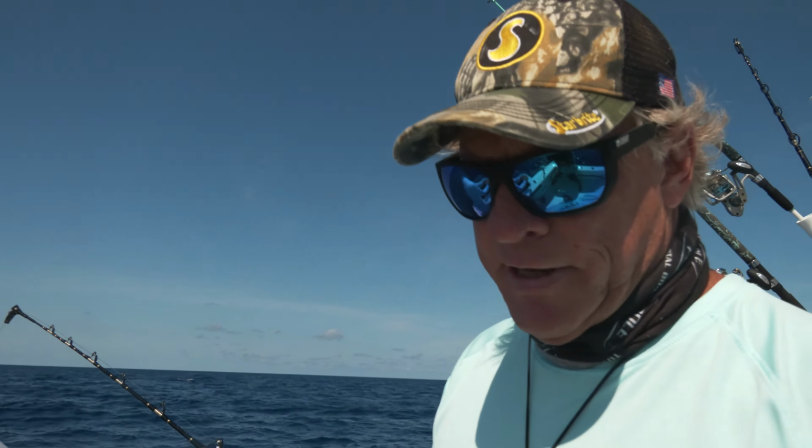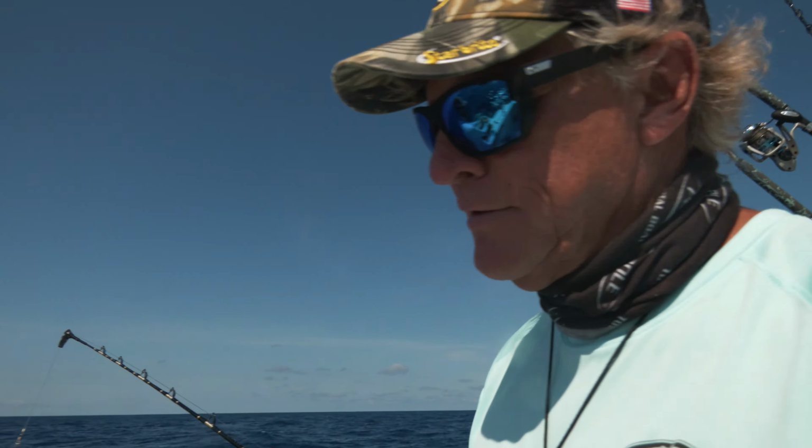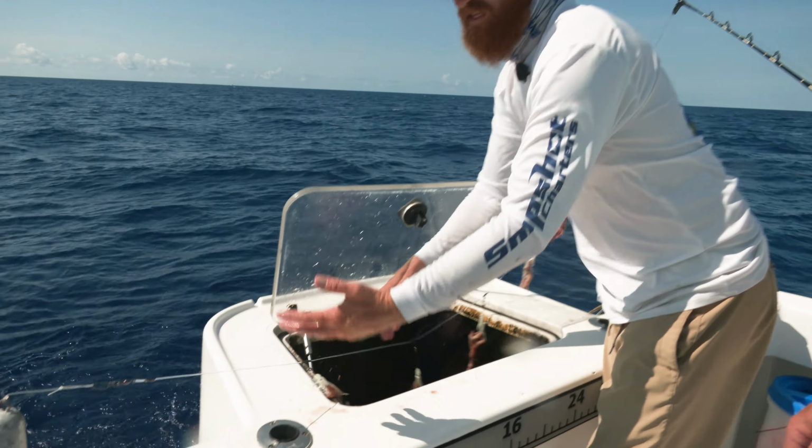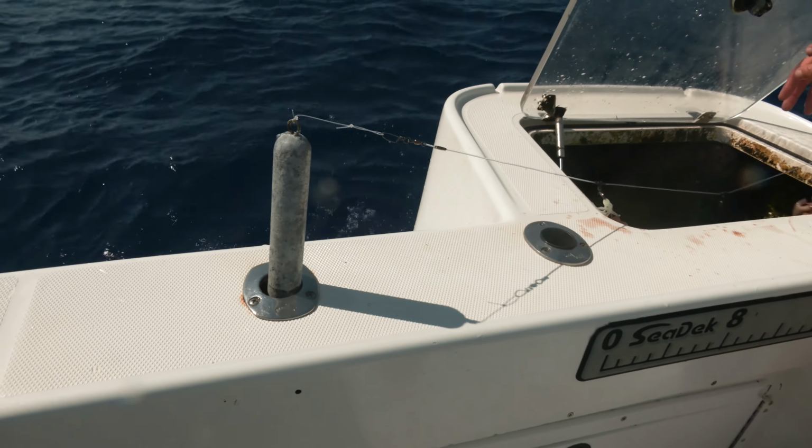And how many pounds of lead are you dropping down on that? Yeah, we're usually using about 4 or 5 pounds of lead. Cool beans. And how big's that one? This one's 8 to get started. We got a little bit more current today, so.